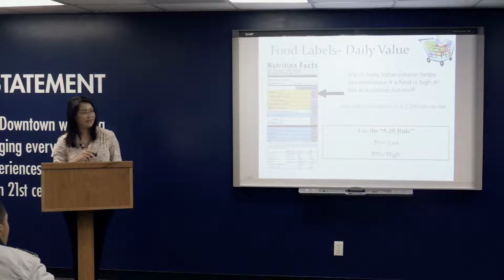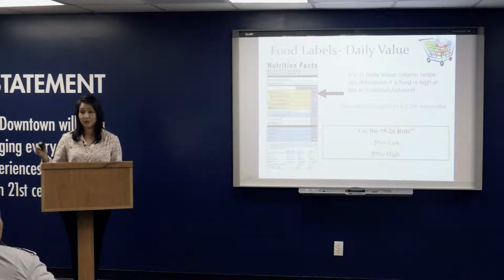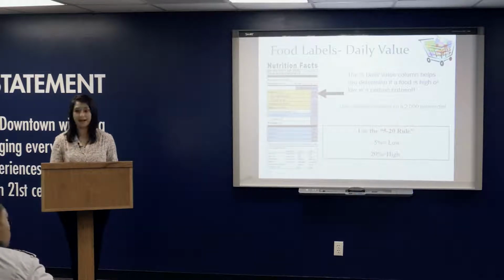The daily value, it's the easiest way to know if you're on target, because a lot of times we don't know what the actual amounts are. So thinking of food, is it high in fat or not? If it's up to that 20% daily value, that's a high fat food. So you would want to stick to something that's 5% or low for the nutrients you want to limit, and something that's higher up to the 20% for the ones that we want to get more of.